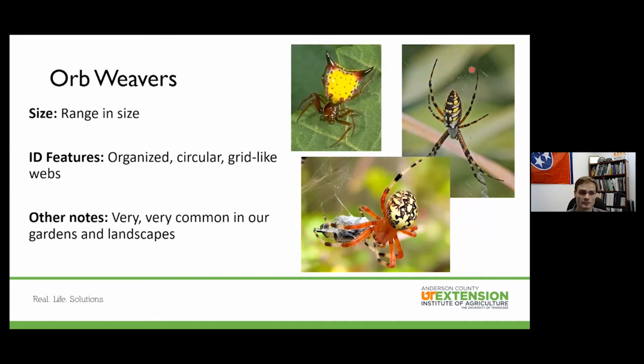That is a garden spider. A lot of people use different common names too, like black and yellow garden spider. Another one here on the bottom is a marbled spider, with a very marble appearance. And then we have the arrowhead spider. These are one of my favorites, orb weavers. Very arrowhead abdomen appearance here.